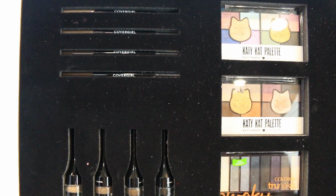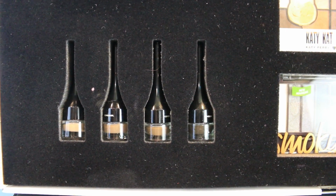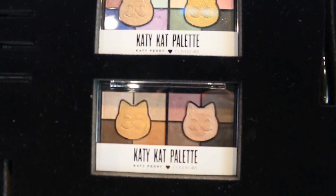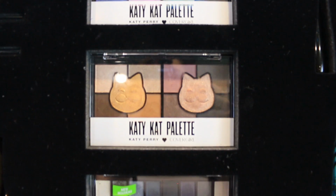Okay, and for this one, they put all of the eye stuff in here. So it comes with eyebrow products, eyeshadow palettes, and then some eyeliners and some mascaras. I did already use this one, and this one is called Rich Brown, and I used this one on the outer part of my eyebrows to make them a little bit darker.